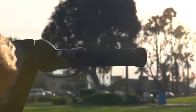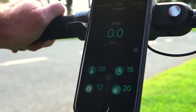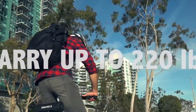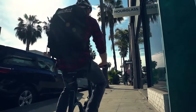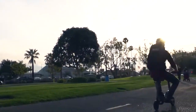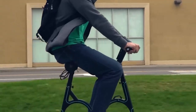Monitor your speed, distance, your lights, your battery, all while charging your smartphone. The S1 is durable and tough. It can easily carry up to 220 pounds. With its sleek, modern design, the S1 gets you from A to B in style. The SMA Circle S1 will keep you cruising at a speed of 12.4 miles per hour.